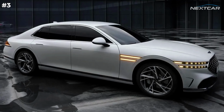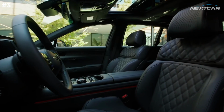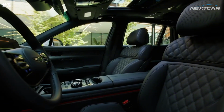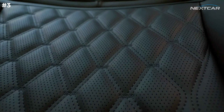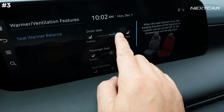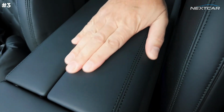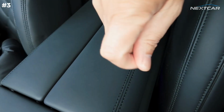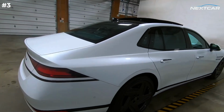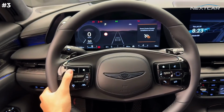The design is bold, massive crest grille, split headlamp design, chrome accents everywhere. Inside you get Nappa leather, 12-way power adjustable front seats with massage, 14.5-inch touchscreen, 12.3-inch digital cluster, 17-speaker Lexicon audio. Expected pricing starts around $90,000, which is $30,000 less than a BMW 7 Series with similar equipment.